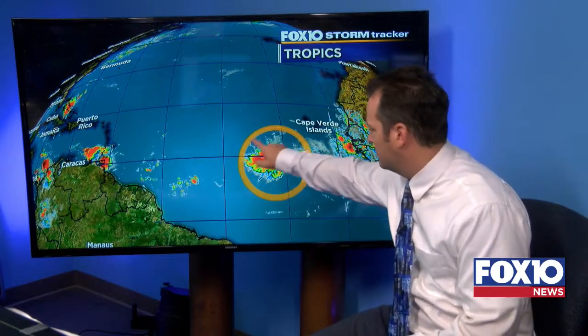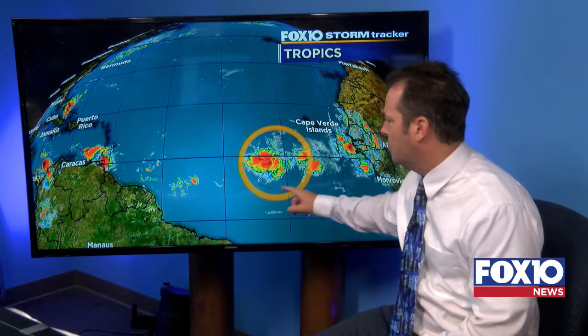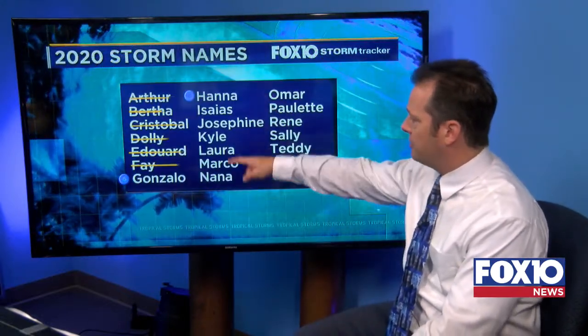Now the next storm that we'll be looking at, I think we'll see the I storm before the end of July. So we'll continue the record-breaking year with this one right here. This is a very, very powerful tropical wave working its way westward. It's way out there, so we've got plenty of time to watch this, but this will likely be the I storm. So here's how we've done so far. I crossed off all the way through Fay.